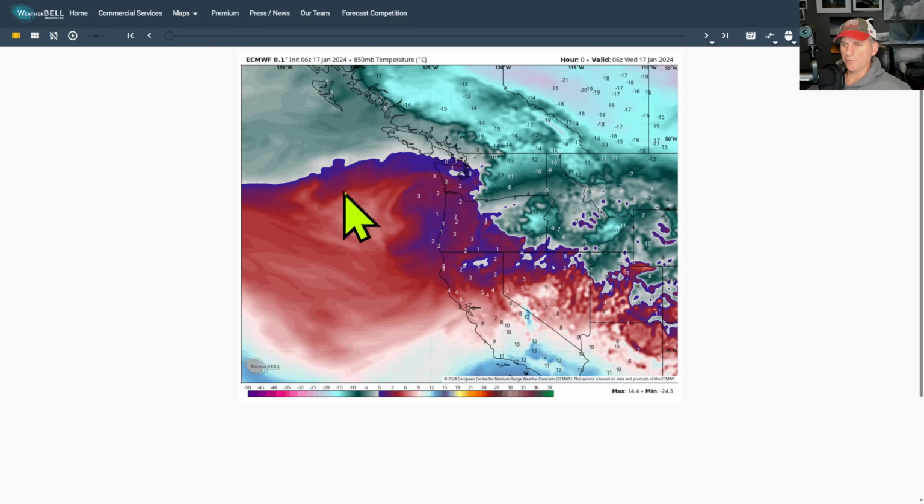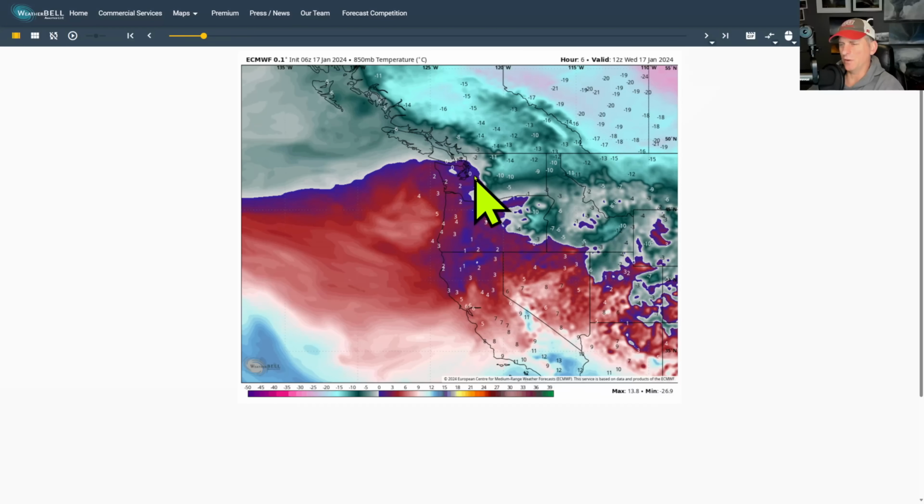But looking at the upper levels of the atmosphere, this is last night's European run here. And you can see at 5,000 feet, this is why Seattle didn't really get snow out of this, or even up towards Everett. It's because the upper levels of the atmosphere were pretty warm during the day yesterday, even towards 2,500 feet.